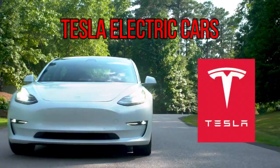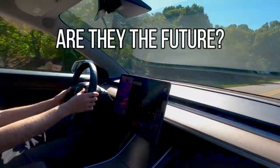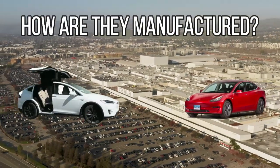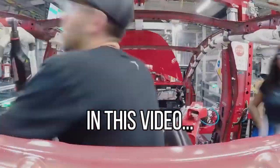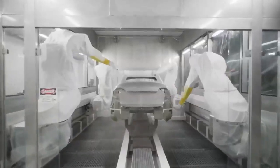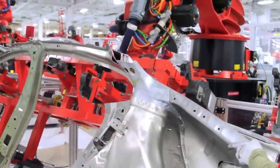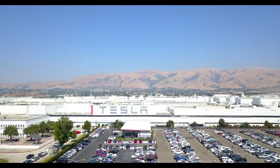Tesla electric cars, some of the most technologically advanced and eagerly anticipated vehicles on the road today. But how exactly are these futuristic, sustainable sedans and SUVs manufactured? In this video, we'll take an in-depth look behind the scenes at the innovative, robotic, high-tech production process behind the making of a Tesla. From raw materials to finished vehicles, we'll follow each step of their construction process at Tesla's massive, state-of-the-art Gigafactory production facilities.